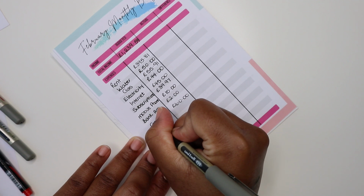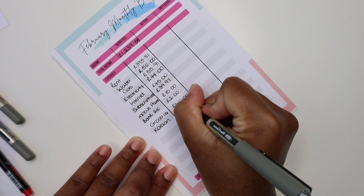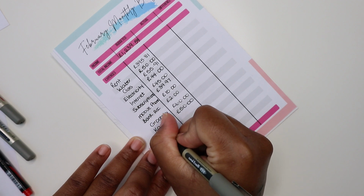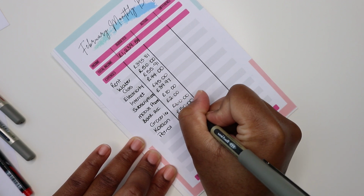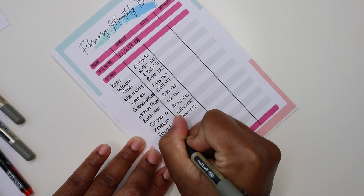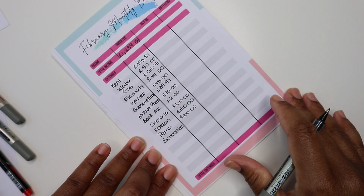Kaylan, and that's my son, my 5-year-old. He gets £50. Petrol, we come in at £60. School fees. I need to stop writing so bloody big.